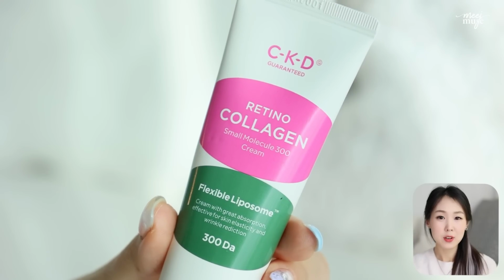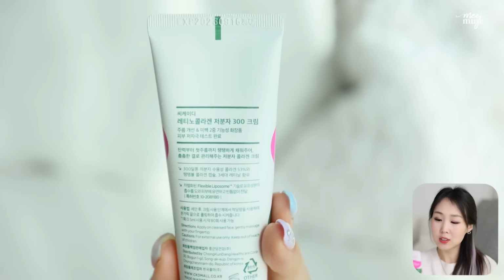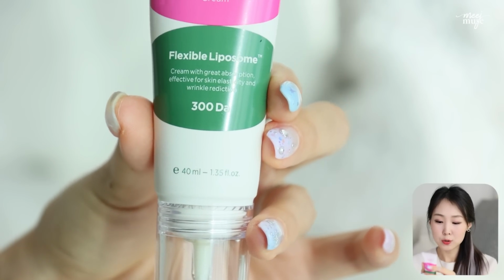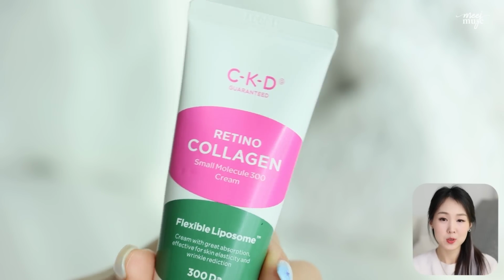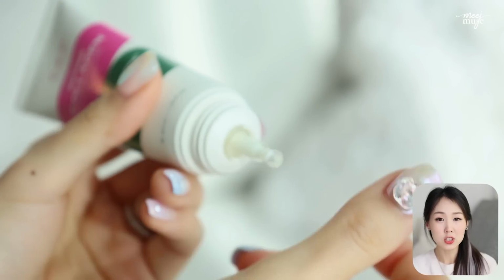So this is one of those unique creams that I think deserve its place, but it does contain some ingredients that I don't usually approve of. But just hear me out, guys, hear me out. Small molecule hydrolyzed collagen, 8 peptides, hyaluronic acids, ceramide, panthenol, niacinamide, and more. It's just ongoing. They've used a certain patented technology that is unique to their brand to make a flexible liposome so that it really does effectively deliver the nourishment as well as the collagen to the skin.